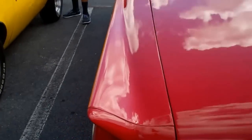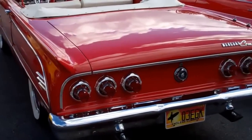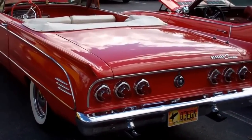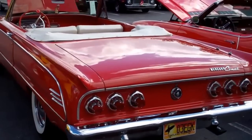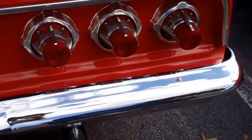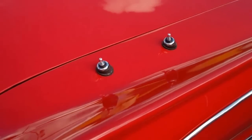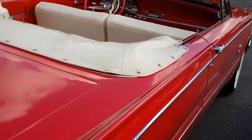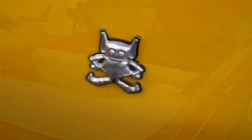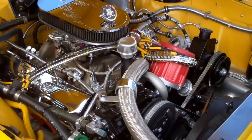Just a very slight orange feel, but I think that's actually enamel. I don't think that's a clear coat paint job. Nice job. How can you not like those lights? Look at those antennas, isn't that cool? Pretty neat ride. Well, you don't see that in a Gremlin just every day.